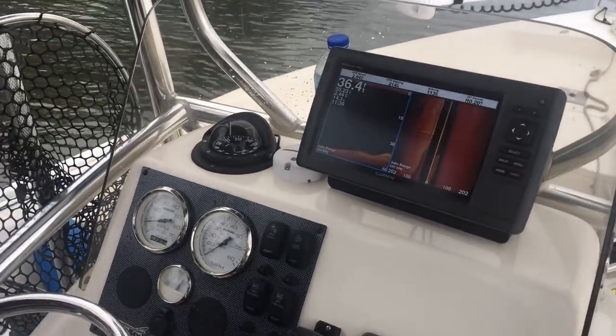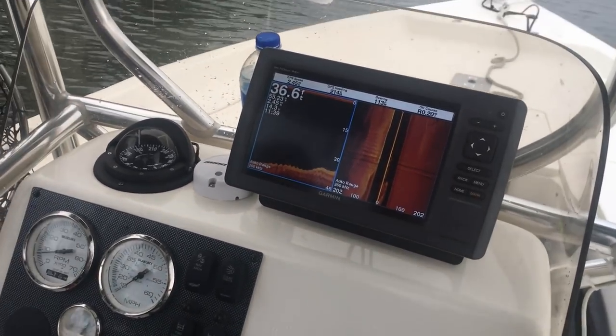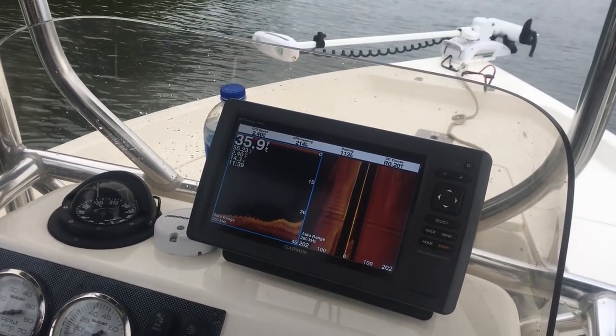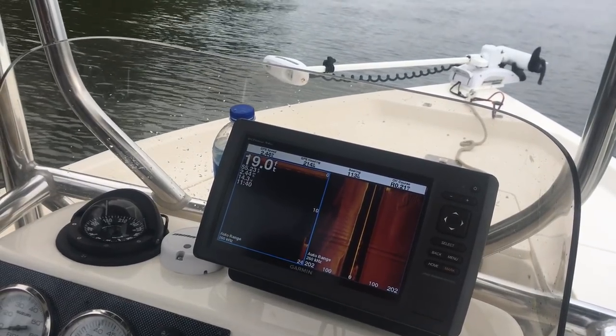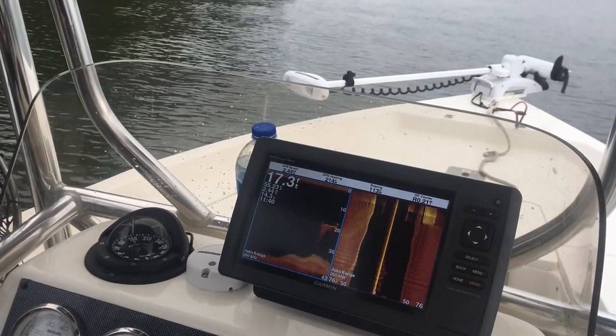So basically what we're looking for, Eric, you're going to see here on the screen, think of an upside down horseshoe is what we're looking for. You can kind of start seeing it come in. And it's just a really tall structure. Right there it is. Yep. Split it perfect.